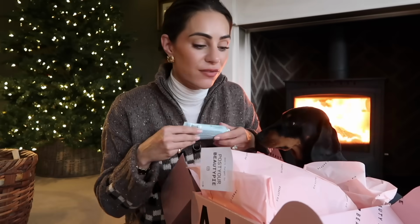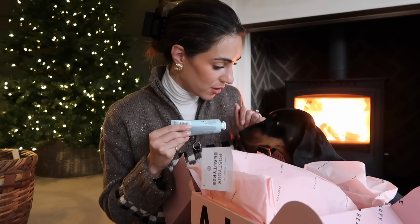Some other products that I love, the Photopia. I keep this in the drawer by my bed and I slather my feet in it and then I put socks on, and this is like a pedicure without having to sit for 2 hours in the beauty salon. Basically it softens all of my dry, tough areas of my feet.